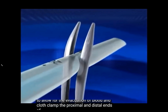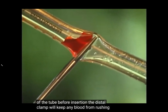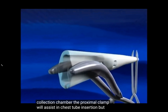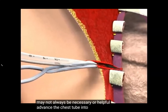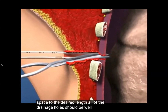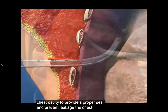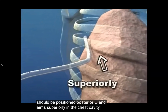Clamp the end of the tube for insertion, so fluid doesn't rush out before it can be connected to a collection chamber. The proctor will assist in chest tube insertion, but may not always be necessary or helpful. Advance the chest tube into the pleural space to the desired length. All the drainage holes should be well inside the chest cavity to provide a proper seal and prevent leakage. The chest tube should be positioned posteriorly and aimed superiorly in the chest cavity.